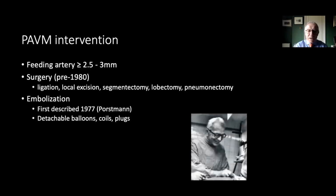because with each subsequent operation, you were losing more and more lung capacity. This man, Werner Porstmann, a German interventional radiologist, first described embolization in 1977. And this is now the universal first line of treatment for pulmonary AVMs, and it's what we always do. And embolization means essentially blocking off the inflow, the arterial inflow, with balloons or coils or plugs, shutting down the circulation to the pulmonary AVM without damaging any of the normal surrounding lung.